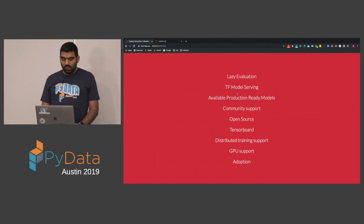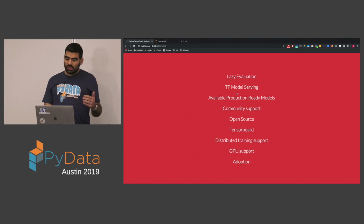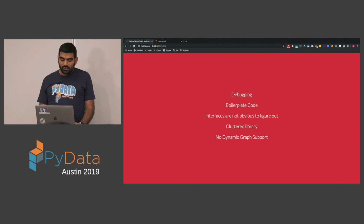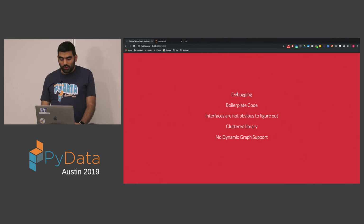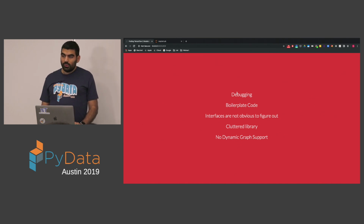So I mentioned all of the good stuff that it provides, but why would anyone not use TensorFlow? It also has its own problems. Its debugging is not very easy. The stack trace as well as the internal error messaging are not very well implemented. Especially in TensorFlow 1, it needed a lot of boilerplate code to glue a number of very important pieces together. Interfaces are not very obvious to figure out.